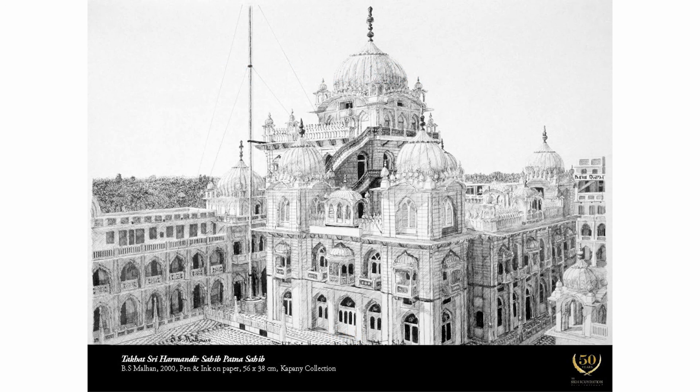Starting with this meticulously detailed pen and ink drawing of the Gurdwara, which marks the birthplace of Guru Gobind Singh, the Takhat Shri Harmandir Sahib, Patna Sahib. Artist B.S. Malhan travelled extensively all over India to create this series of drawings of Gurdwaras which mark the places associated with the Guru.